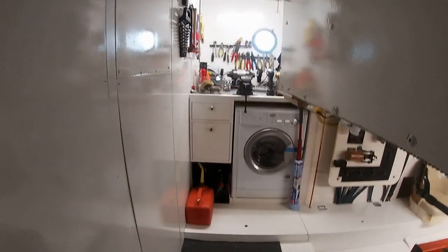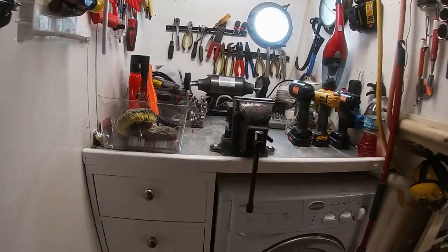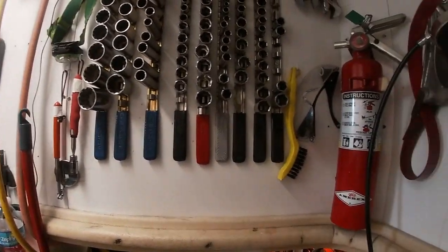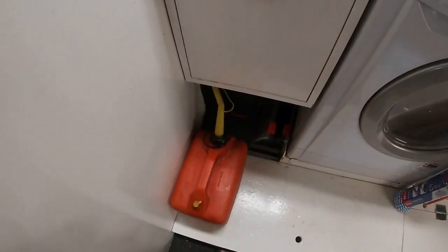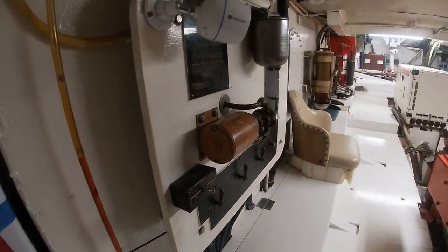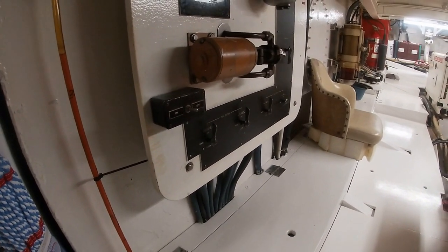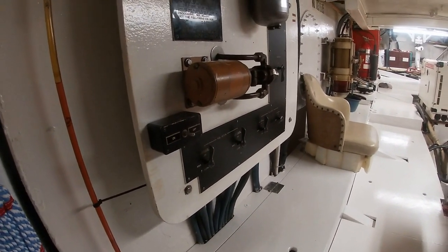This is the engine room. And the engine room has a workbench where I've got all my tools set up around here, because boats like this always need working on. Plenty of tools going on. There's a washer dryer, storage for tools. Moving aft here, this system here, this is fuel transfer and picking which fuel tank you're going to draw from for either the generator or for the main engine.